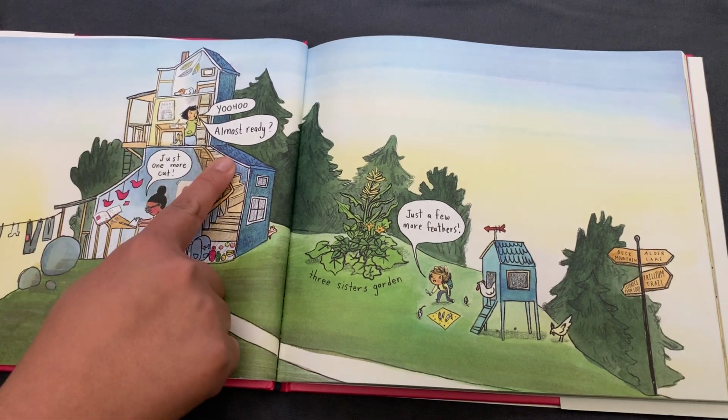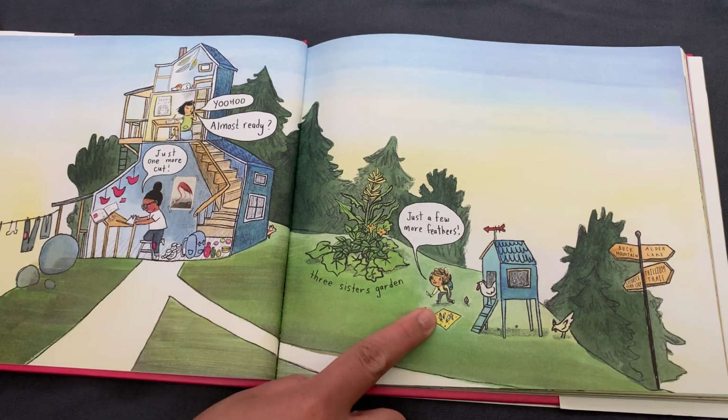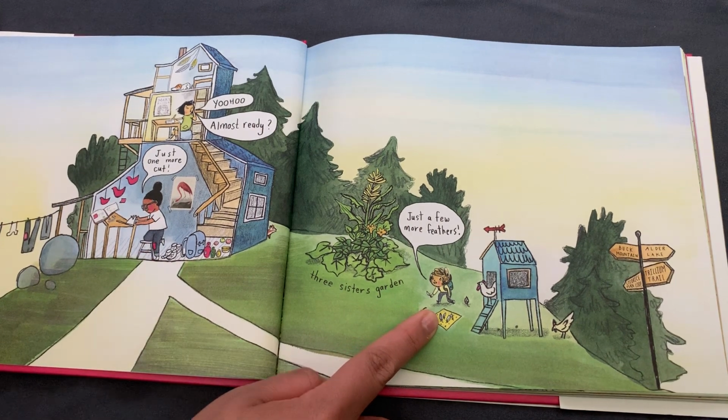Yoo-hoo! Almost ready? Just one more cut. Just a few more feathers.